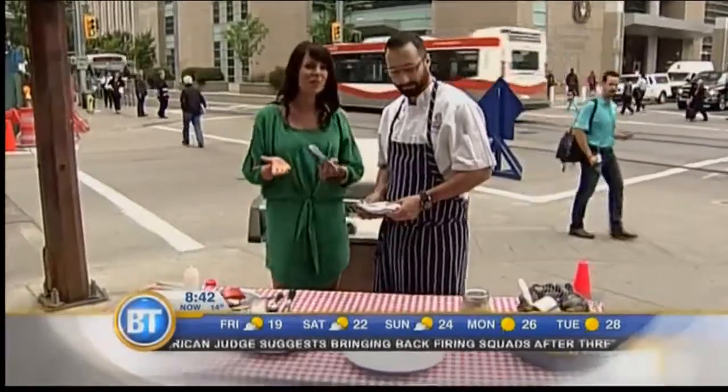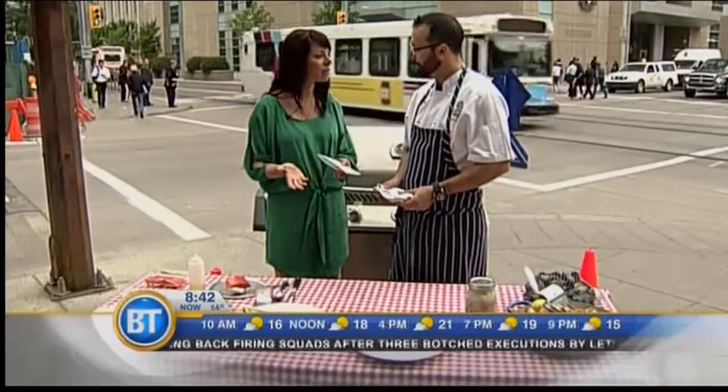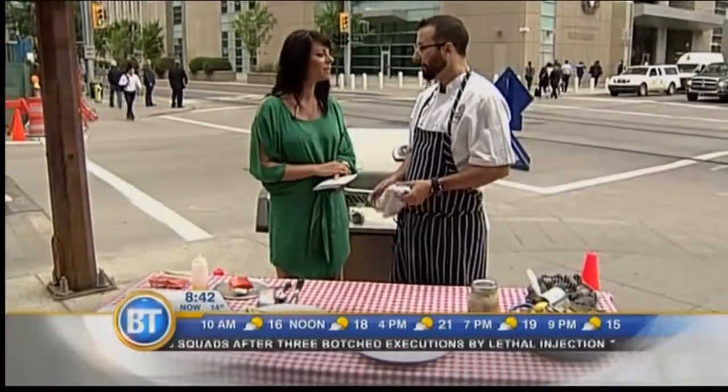A lot of people, for some reason, are scared of doing seafood on the barbecue, but it's the perfect place for a fish like that. It's just like burgers in a lot of ways. Salmon is a naturally oily fish, so it's got lots of moisture in it as well. So throw it on the barbecue, a little salt, pepper, and you're set.